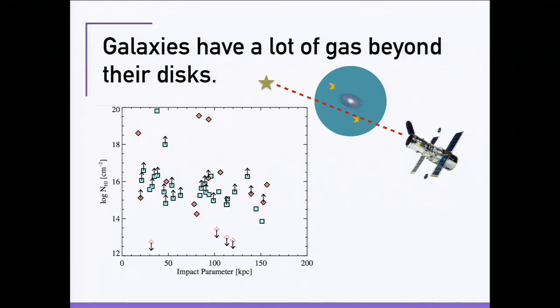The first thing that they found was that galaxies have a lot of gas beyond their disks, which we had sort of guessed from the simulations that it should be there. That's why we did the survey. But even thinking that there was going to be a lot of gas out there, we were surprised by how much gas there is. So this is showing the radius from the center of the galaxy, and then this is the amount of neutral hydrogen. Neutral hydrogen is interesting because it's cold, and cold neutral hydrogen is what leads to star formation. So if a galaxy has a lot of cold neutral hydrogen, we expect it to be forming stars.